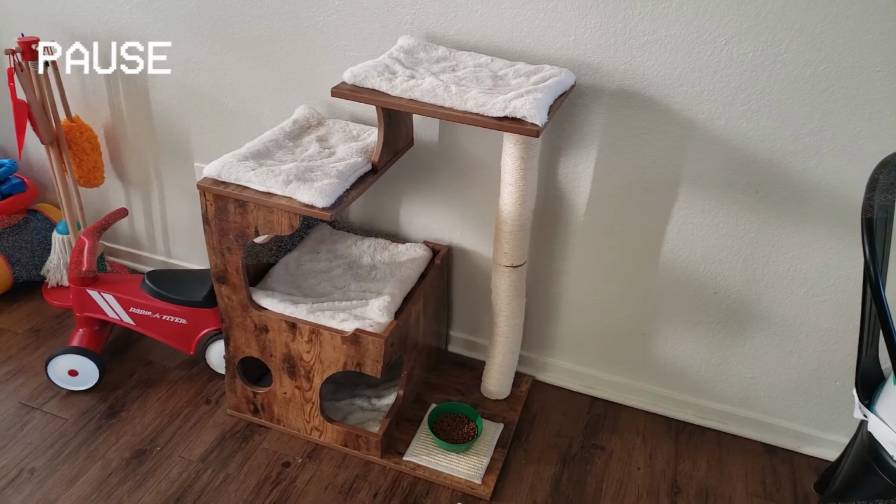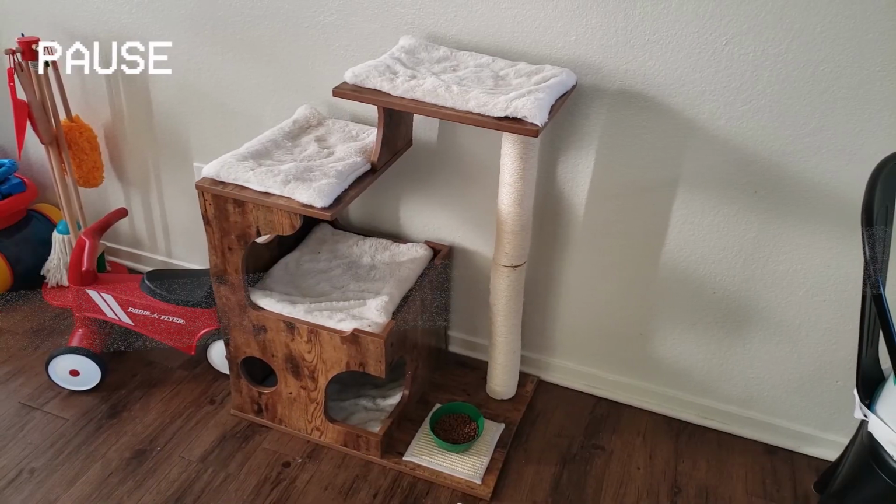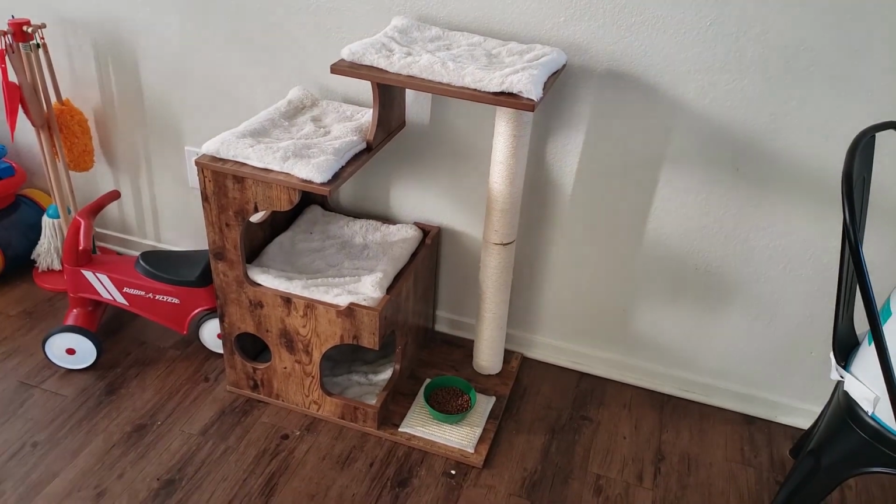Naturally, cats being cats, they have as of yet to touch the scratching post, but the sleeping pads are incredibly soft and cozy. I'm a little jealous of that.